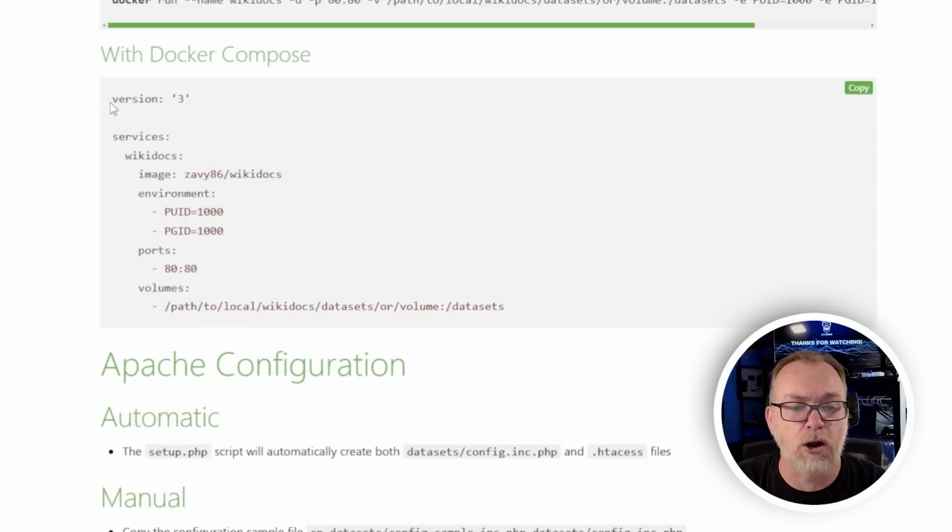Again, with the newest version of Docker Compose, we don't need the version up here. We can skip that part. Our service will be WikiDocs. You can name that whatever, but of course, I like to name it whatever the service is. The image is Zavi86 / WikiDocs.